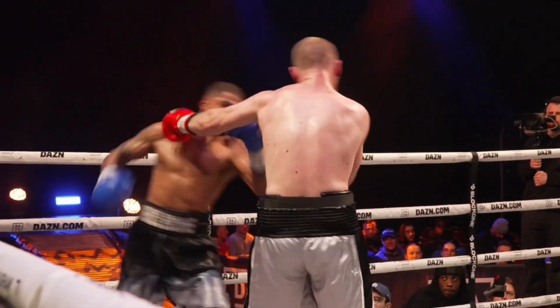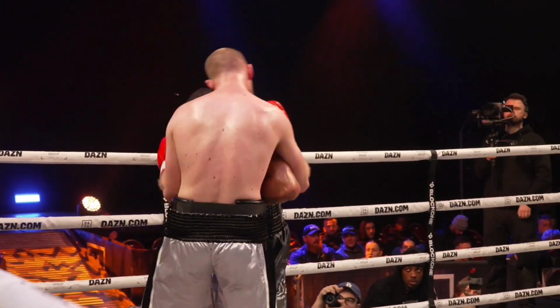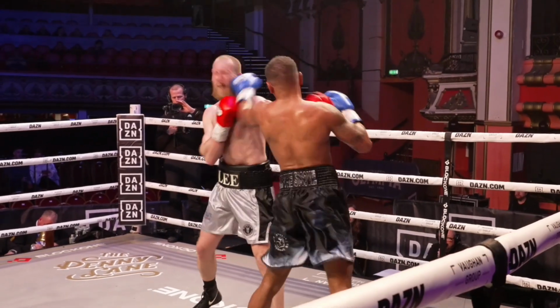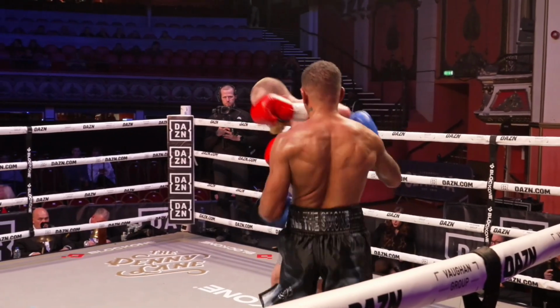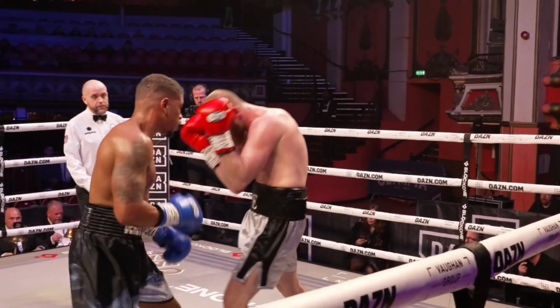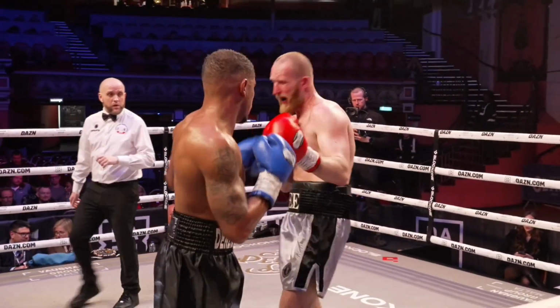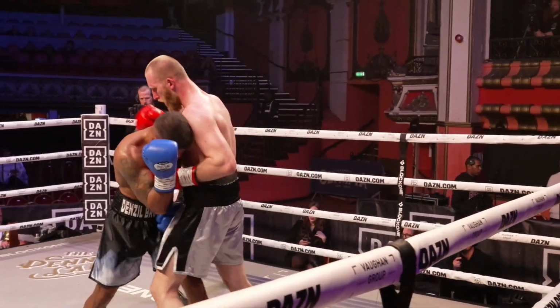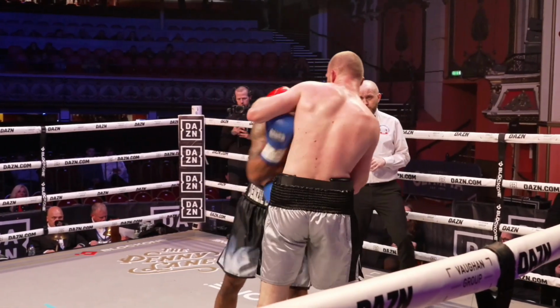It's still relentless moving forward from Lee Roberts. Won't take a backward step unless Browne can force him back like he just did temporarily there. Yeah. Good movement as well. That was nice work with the lead hand from Denzil Browne. I said I'd just like to see him use his jab. But good exchange. But Roberts takes two big shots and takes them well, marches back forward.